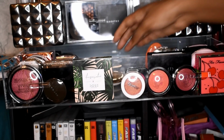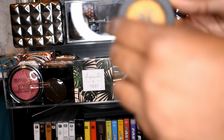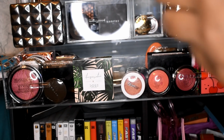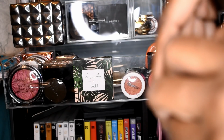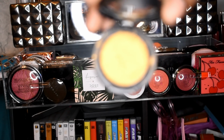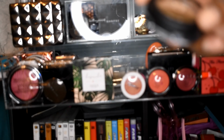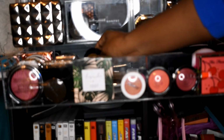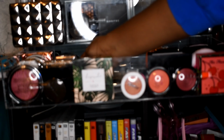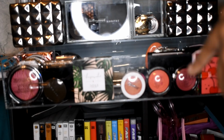All right, let's go from the back to the front this time. This is a Kat Von D single eyeshadow in Thrasher. I got this because I wanted to use it as a highlighter. I thought it was a unique color and it'd be cool to use it as a highlighter. It's like a gold with a green undertone. Very pretty. Since purchasing this one, I've actually somehow got another highlighter that reminds me of it. I can't think of the name, but I think it's in here, so I'll show you guys.